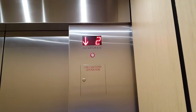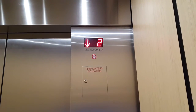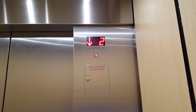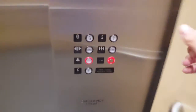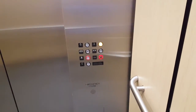This is an MEI elevator at the Nordstrom Rack here in Toronto, Ontario. I didn't know this; I thought it was a KONE, but it's actually an MEI elevator. And why? Hydraulic. This is MEI too. Why was this MEI? The best.